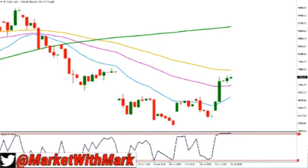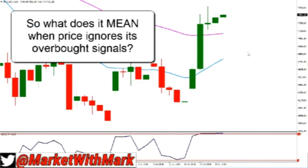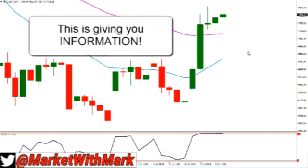So the question is, what does it mean when Bitcoin, or indeed when the price, ignores its overbought levels or oversold levels? Now, an amateur investor would say, well, it probably means that the indicator is not working. No, that is not the right answer. That is an incorrect answer. No, it's giving you information.